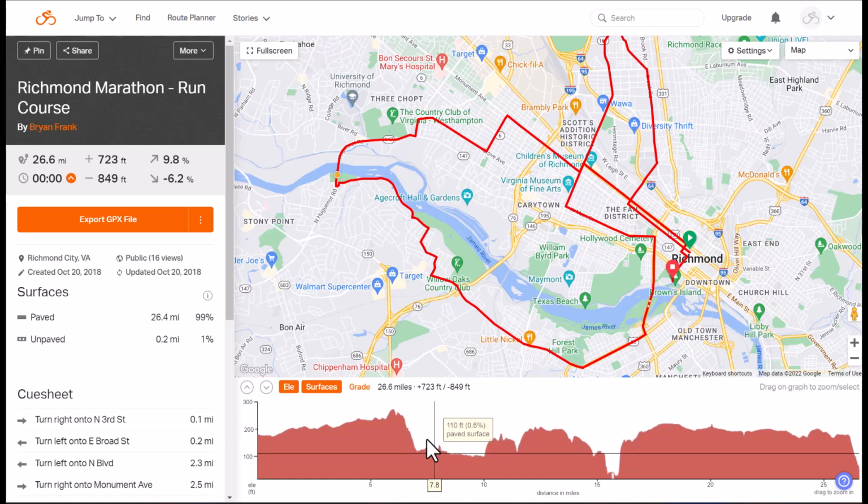This is probably the point right at mile 7 where your race should begin. Okay, this flat section, you should be just targeting your race pace. You should be right around your heart rate values and all those other metrics that you've been training with right through there.